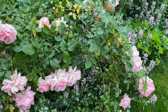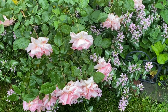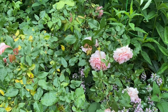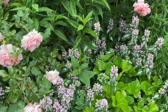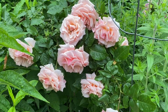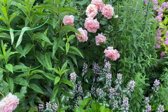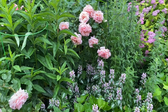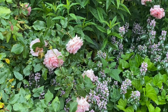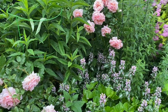This is my wonderful mother of pearl rose at its fullest. And I've been so pleased with how it has actually bloomed this year. Just looking so pretty with the lamium, or dead nettle, some people call it dead nettle. Isn't that a wonderful combination?